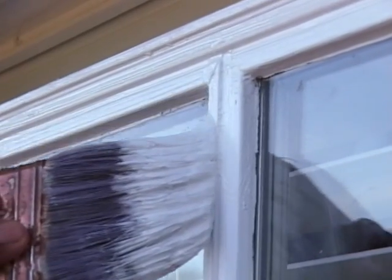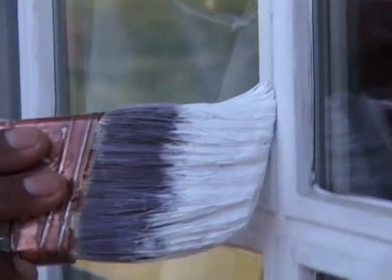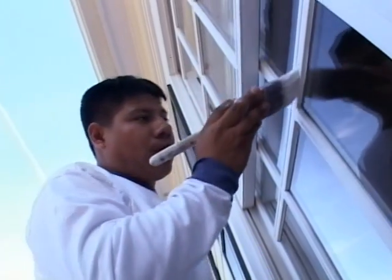For the accents, we're going with a crisp white, and Yvette will add a chocolate brown accent to tie it all together. The chocolate brown and crisp white are fantastic accents for the muted green. The contrast is amazing. It really makes everything pop, and it makes me feel like I'm in Key West.